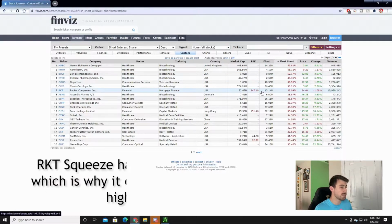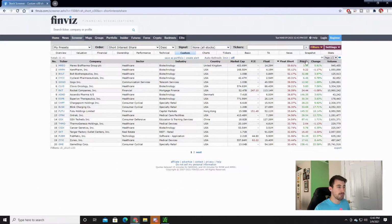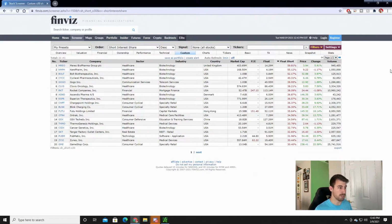Something like Rocket is not going to work out as well. It's a bigger company, it requires more people to get on board. And then we have volume. The more volume, the more demand. If we look at a supply and demand curve, more demand increases the price. So higher volume is always better with these short squeezes.